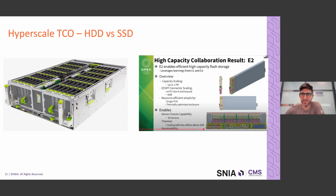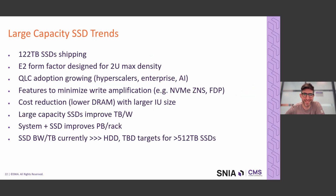Now, I was obviously a big fan of E1.L, but a lot of people don't necessarily like 1U chassis for storage, and they'd like to go to these 2U chassis. So I think this is just a great upgrade to the family of EDSFF, to basically have these super options for super high capacity drives that fit natively in a 2U chassis. The example they gave was, say, for instance, 40 devices in a 2U chassis scaling up to 1 petabyte. So 40 petabytes per 2U, that seems pretty insane.